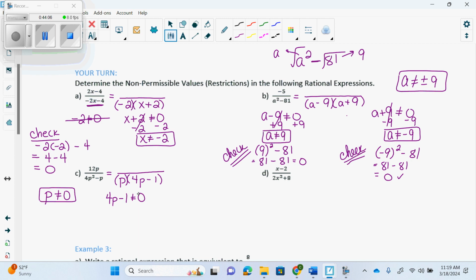You have to do reverse BEDMAS when you're trying to isolate a variable. So instead of subtracting 1, we're going to add 1 to both sides. We do additions and subtractions first. And so now we have 4P equals 1. And then I can divide by 4. P can't equal 1/4. Then do we send it? No, you got to check it.